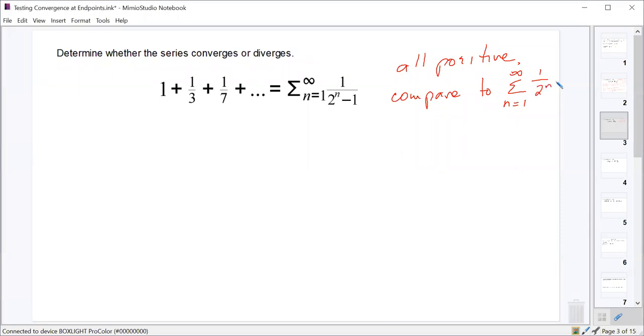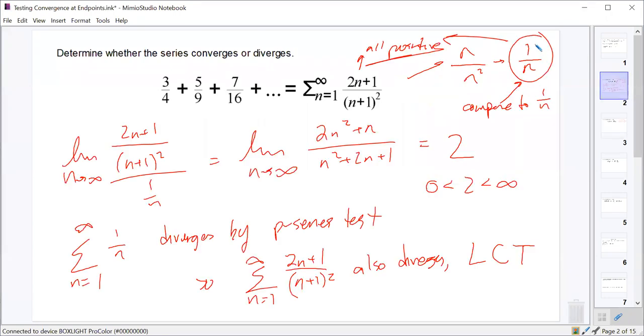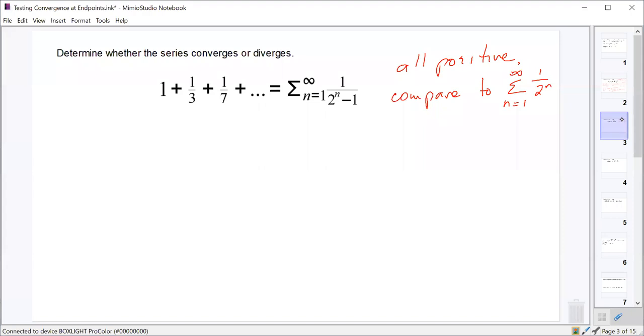Yeah, you usually don't want to change the power. So if you think about the last one, we didn't change the power, right? The effective power here was 1 over n, right? With an n to the negative 1 in the denominator. Same thing here. We don't really want to change that effective power. So well, let's think about 1 over 2 to the n. First off, it's all positive, right? So that's good. So we can use that.